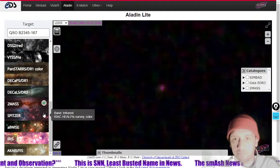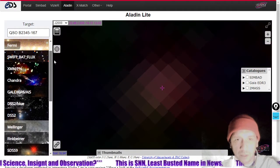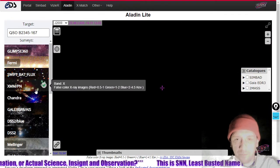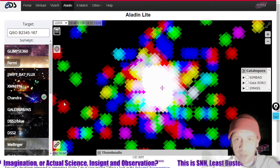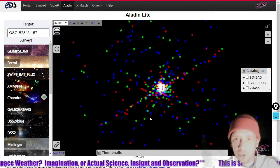Here it is in infrared. Pretty dim in infrared light there. Let's see if it shows up on the XMM Newton. No images there. How about the Chandra? And it's quite bright in X-ray. So there it is on the Chandra X-ray scope.